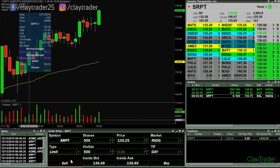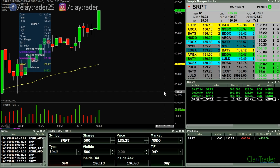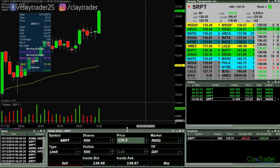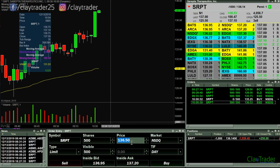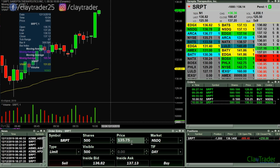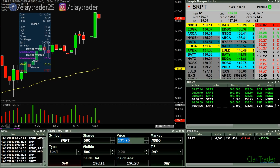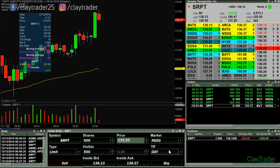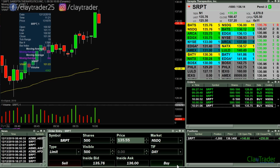So it's trying. There's the break. So I'm in there for my opening allotment. Got some more up there. So let's see if this thing wants to pull back some. Well, it tried, but it didn't want to fill me.